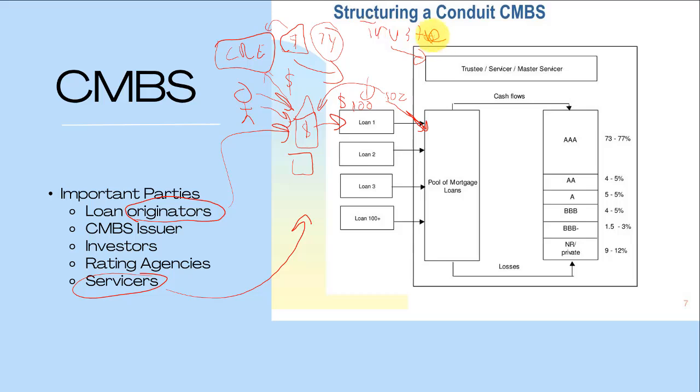Sorry, this is not the trustee. It's a trust. So the bank will sell the loan essentially to this trust. It's now going to be sitting in this pool of mortgages, and if other lending institutions, other originators, have loans they want to sell, they can also sell their loans, and they're all going to be pooled together here.